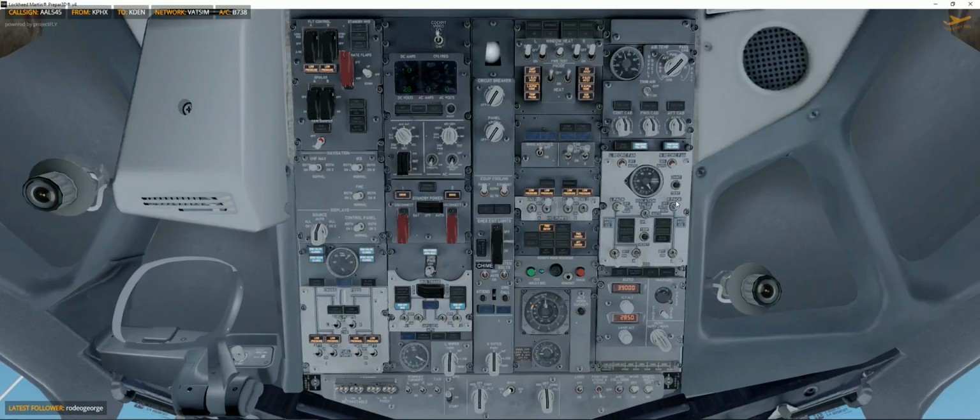Man, it's probably awfully hot here in Phoenix. I should have turned on those packs, but I was trying to set the stream up. Totally forgot about that. Alright, APU bleed on. Window heats can come on. And we're all set there. We're just about ready for push.